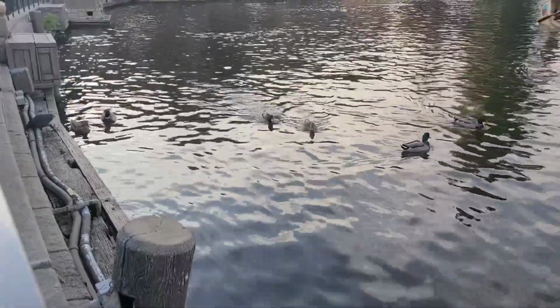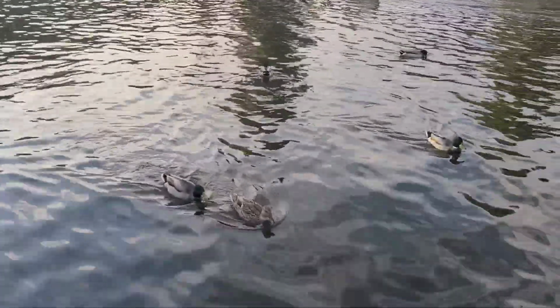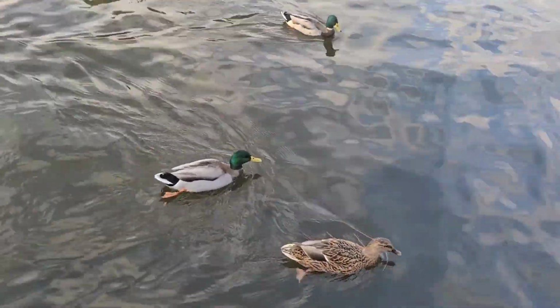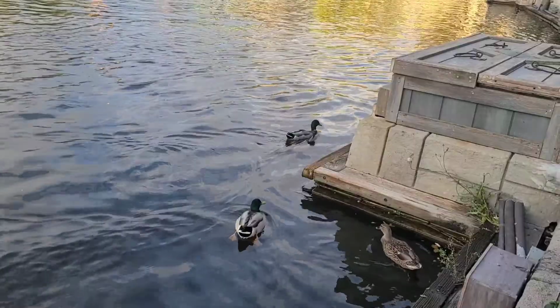I figured while I'm down here I'll get some Disney ducks for you guys. All over the parks. Disneyland's very own wildlife, ducks.